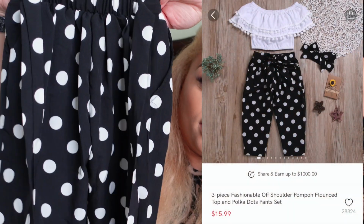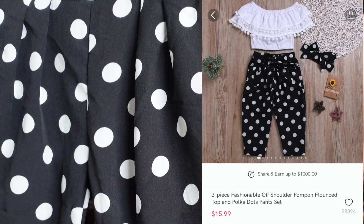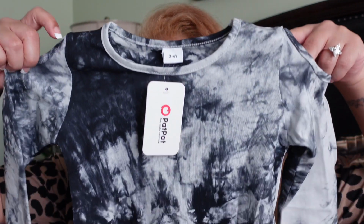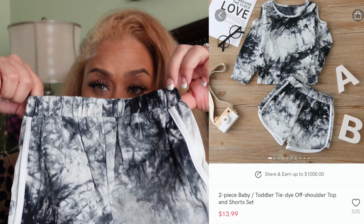Like, I don't know where my Aunt Ruth thinks she's going, but she's going somewhere in this little getup. This is a 2-piece. Can you stand it? Got the little string so I could tie it. This was the only one that I was sort of bothered by, and it wasn't because of anything that PatPat did. I just didn't read properly, and it's this adorable little 2-piece set. Get into these shorts. I can hardly stand it.